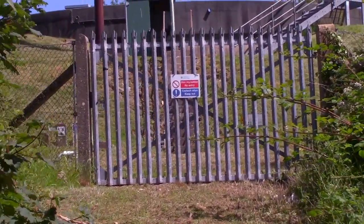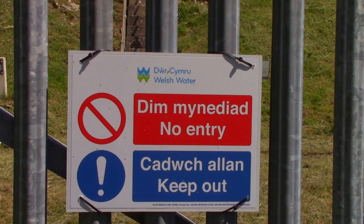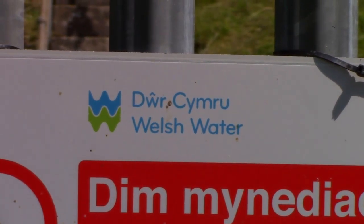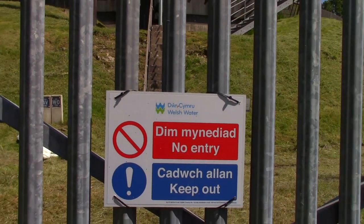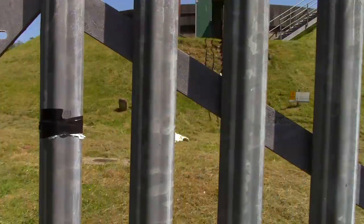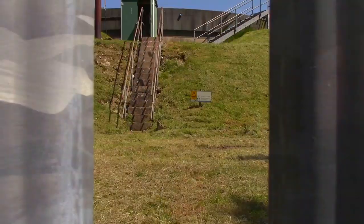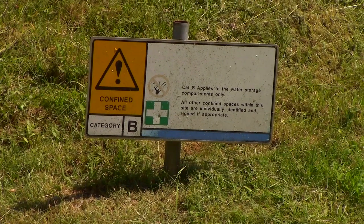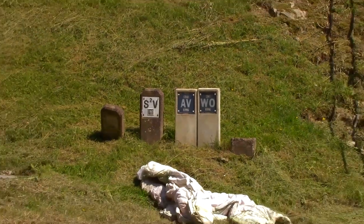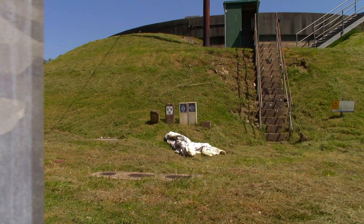As I approach the gates, the sign tells me all I need to know. In Wales, the ownership of water is nationalised, and it's owned by the Welsh Water Authority. And this sign lets us know that this is one of its sites. The place is firmly locked up behind a huge fence. But a sign over there tells us that this thing stores water. And on the other side, some water hydrant markers confirm this. Not sure what the tarpaulin is doing there though.